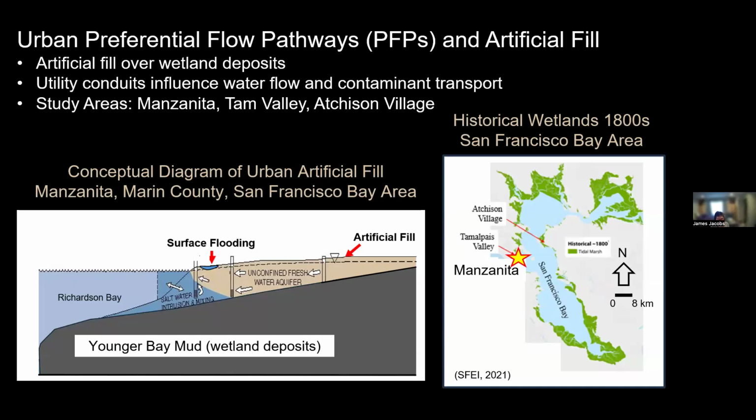One aspect of the diagram on the right shows that there's a lot of historic wetlands since the 1800s that has been filled in. And as such, the model on the left is for Manzanita, but basically we have this Younger Bay mud, these clay deposits, and then we have fill on top of that. And I put my wells into the artificial fill to see how much the water is moving through the fill. I'm also interested in what happens in a utility trench within the fill. Is it going to be a preferential pathway and all of a sudden cause flooding in areas that we didn't suspect?